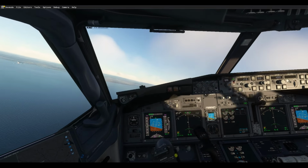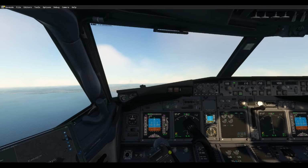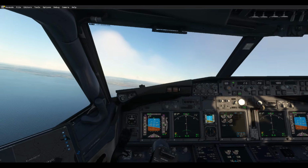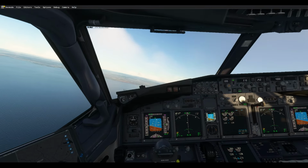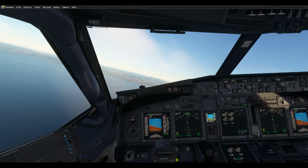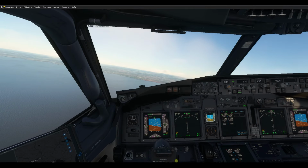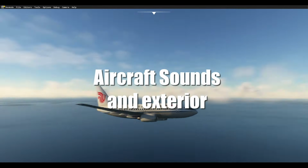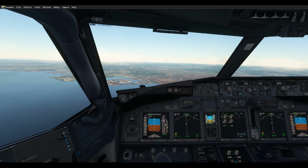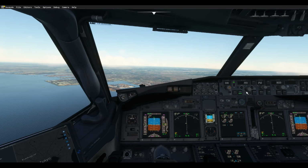So, physics. They feel good. I think these are the best physics I've felt on one of these aircraft so far. They're not just taken from a 737. They are genuinely like custom physics. So we're approaching 3,000 feet, so we're going to go ahead and level off here. We can probably go ahead and start descending down here.